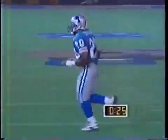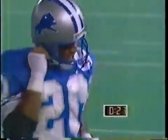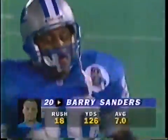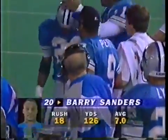I'll tell you what, their total yardage is getting up there. It's at over 300 yards now. Well, he's got 125 running, and they're 304 yards, less 10, so they're 294 total yards for the Lions.